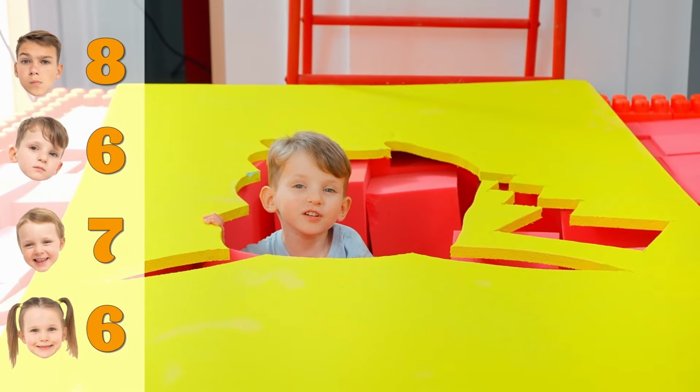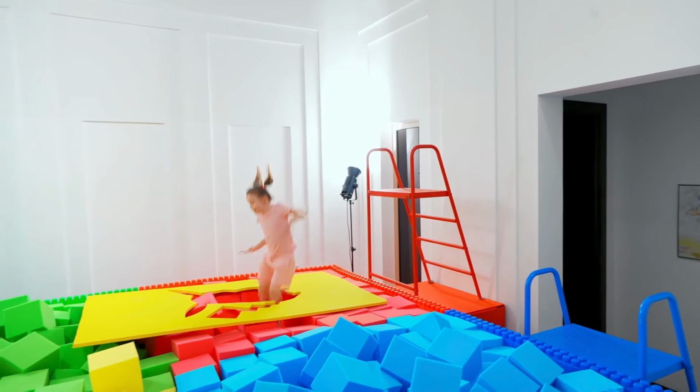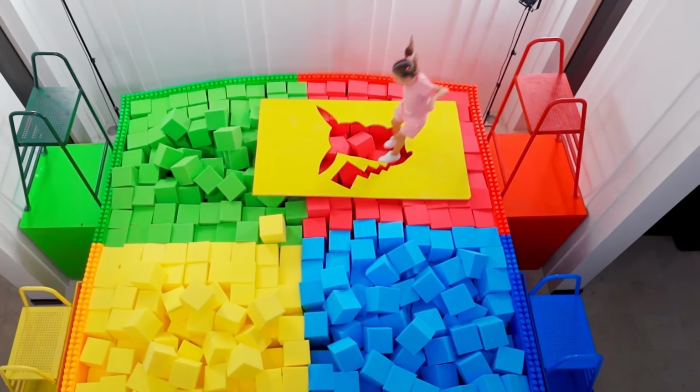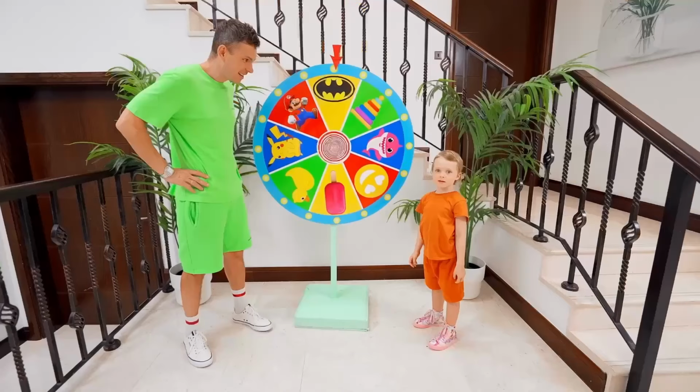My turn! Wow. Yay! Clear your jump! And now my turn! Point for me! Kids, that wasn't easy. So, I'll give extra points for everyone. Next!